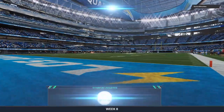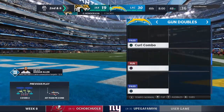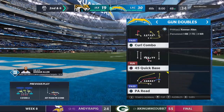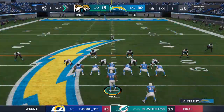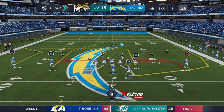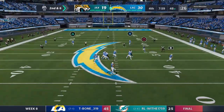3 quarters in the books. You are watching the NFL on EA Sports. Back now at SoFi Stadium in Inglewood. It's Charger football, and they've got the lead as we begin the 4th quarter. Herbert back to the air.